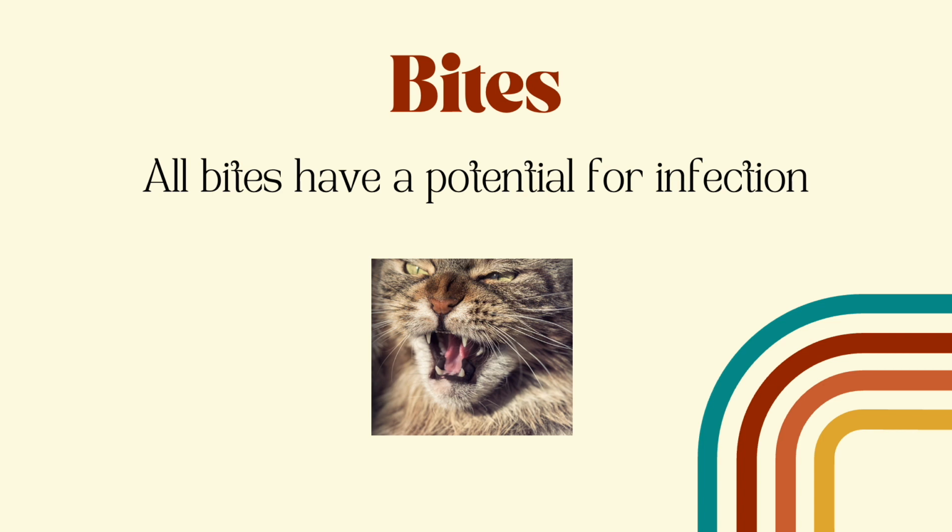So, bacteria in cat saliva also include a well-known bacterium named Pasteurella multocida. I probably said that wrong, sorry guys, which is known to cause rapid and severe infections. This bacterium is present in the majority of cat bites and wound infections. So that's another reason. And then there's reduced oxygen exposure.